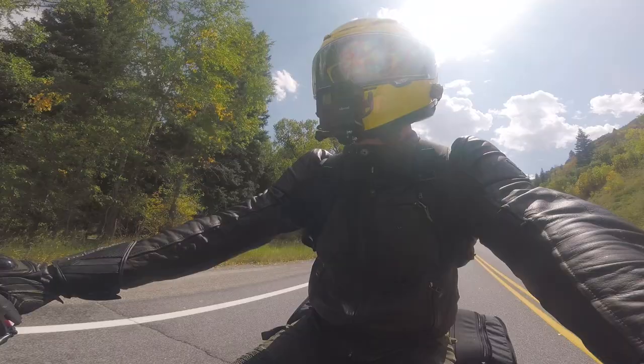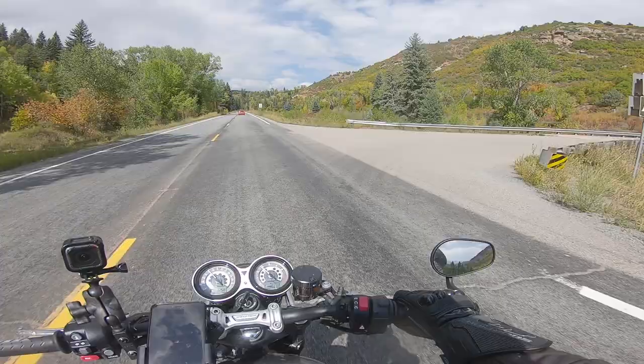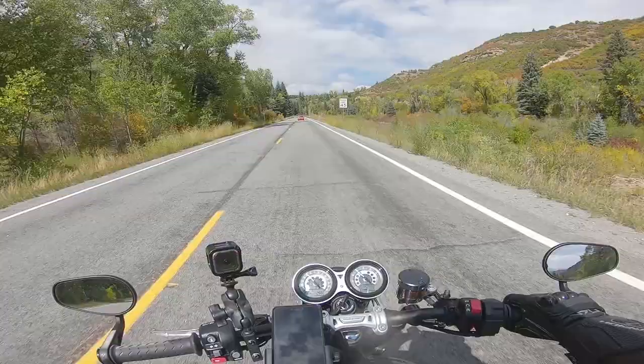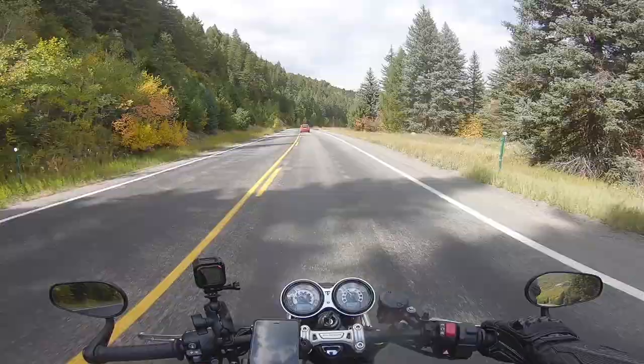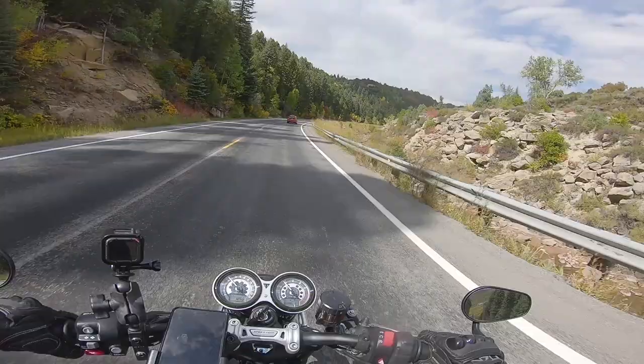I would say that the Speed Twin is as good for touring as any other motorcycle in Triumph's modern classic lineup. It cruises more easily than the Street Twin or the Street Scrambler. It's more comfortable than any of the Thruxtons. You know, the T120 might actually have it beat. But also, the T120 is a little bit less fun than this bike.